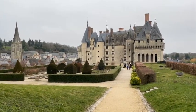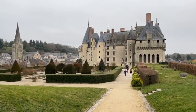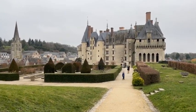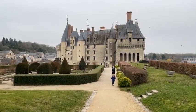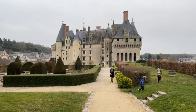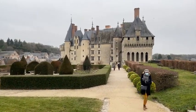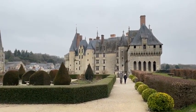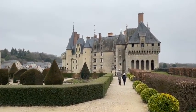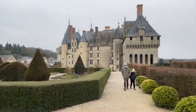The Counts of Blois would fight with each other, fighting for this very strategic place. And eventually, the old chateau, the one we just saw, was destroyed. And in the 15th century, Louis XI, the king who enjoyed living on the outskirts of Tours, commissioned a new chateau. And that's the one you're looking at. It is the Château de Langeais.